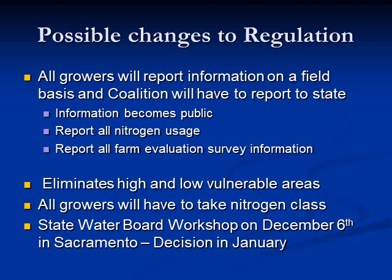What they're looking at doing at the state level is to require that the coalition submit all of the grower information to the state, and then it can become public information. Currently, the coalition keeps all the information private, and we just report to the state a summary of everything that is going on within the coalition.